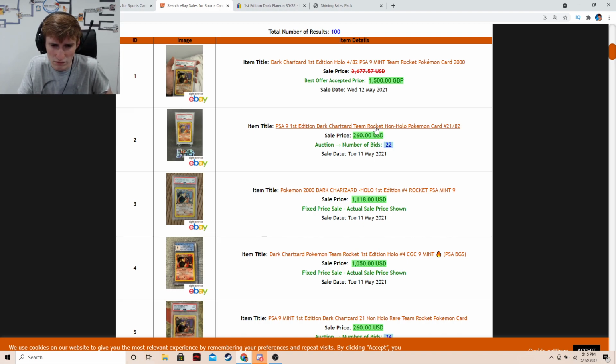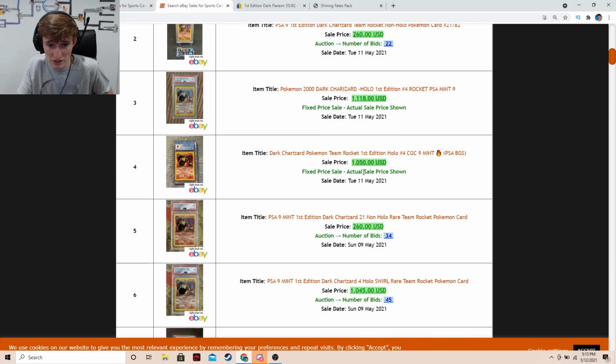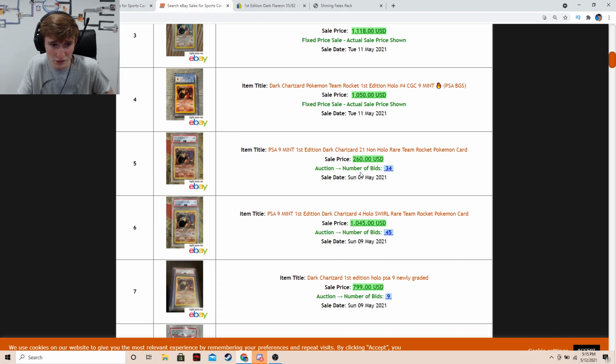$260 for non-holo? I feel like it should be like a $400 card. I don't know, maybe I'm overhyping non-holos. Maybe this card's more common than I know. I don't know the pull rates of it. 1,100, this is actually pretty decent. 1,100. What are some other examples?